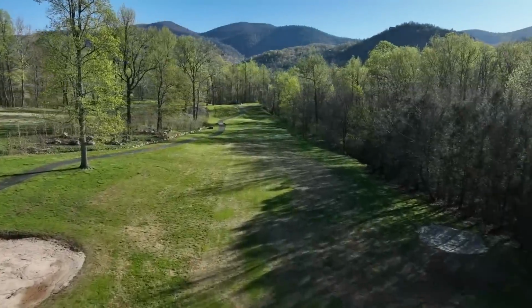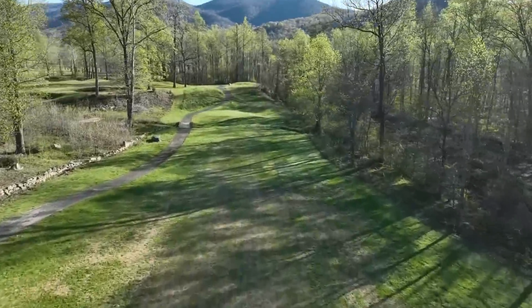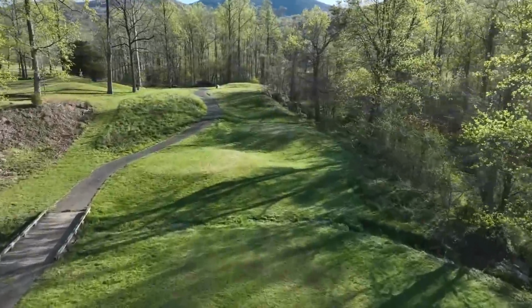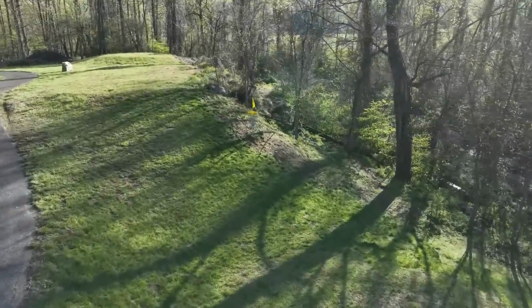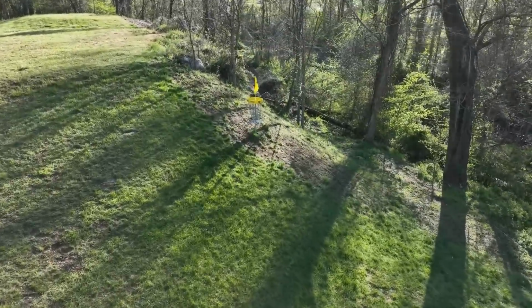We're riding the roller coaster, y'all. This used to be a par 5 here. They changed it to a par 4 for the Pro Tour. It's a gorgeous hole, OB left, OB right. Super pinched green there, as you can see. And I'm just going to play this one for par.